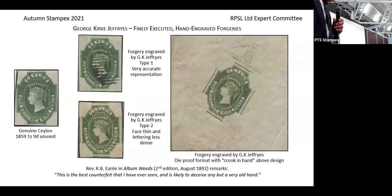These are not the George Kirk Jeffreys that you saw from the King's album there. And this one here in particular, the face of the Queen, which is probably the quickest giveaway, the human eye picks up faces very quickly, is so good that if you put a bit of a postmark on that, you really do have to work at it. It is one of the more difficult forgeries to spot, and they are very skilled.